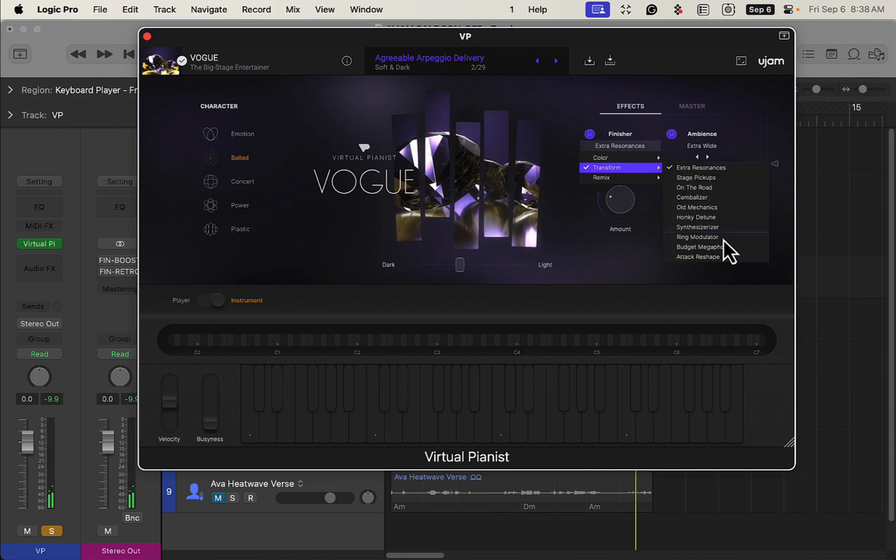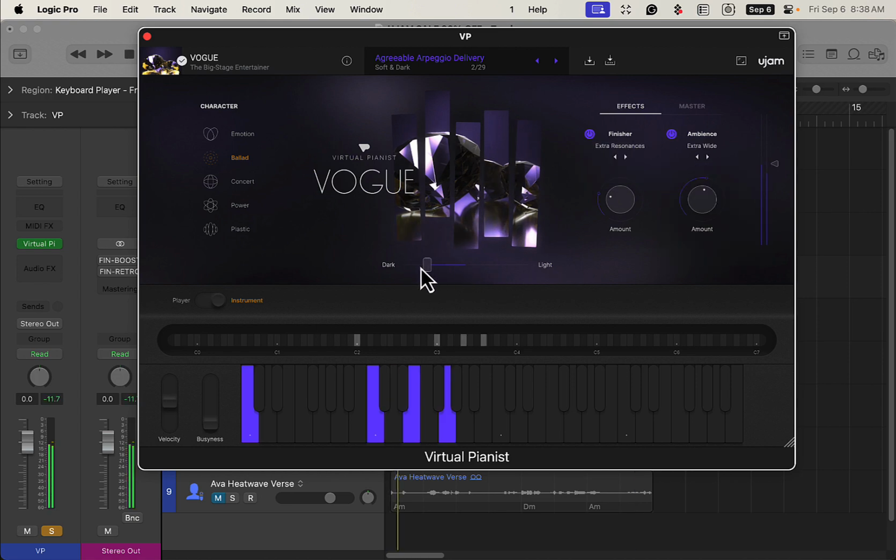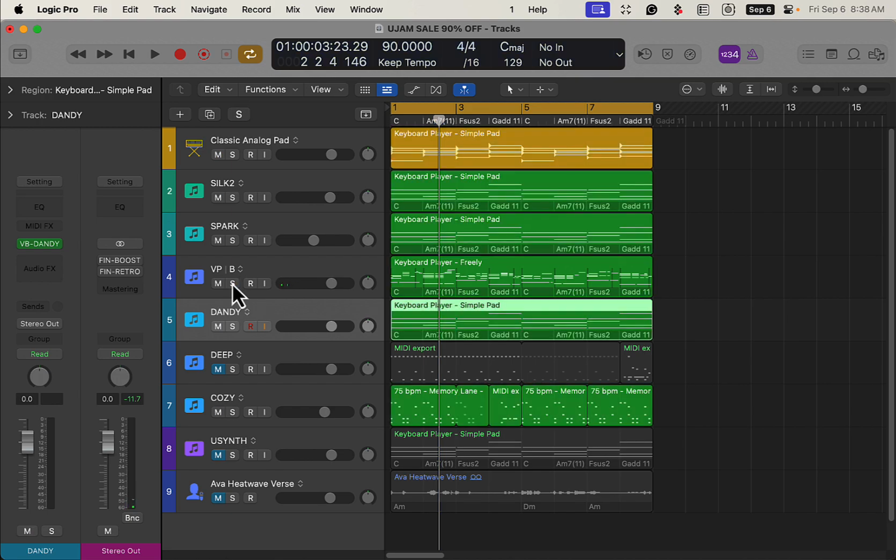And there's so many ways to create the sound here, and you can do it pretty quickly. We even have darker and lighter. We'll just leave it there for now. Move on. This is Dandy.